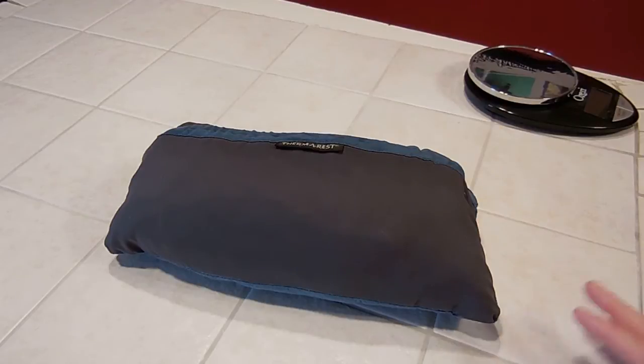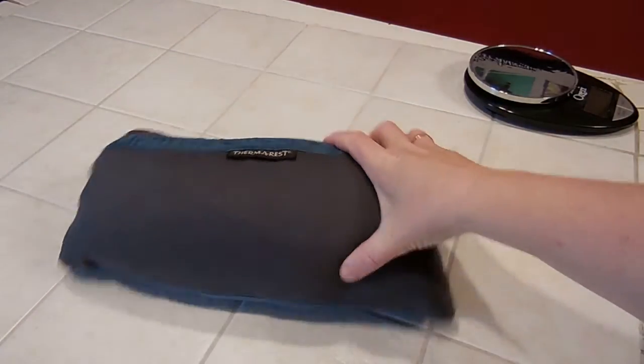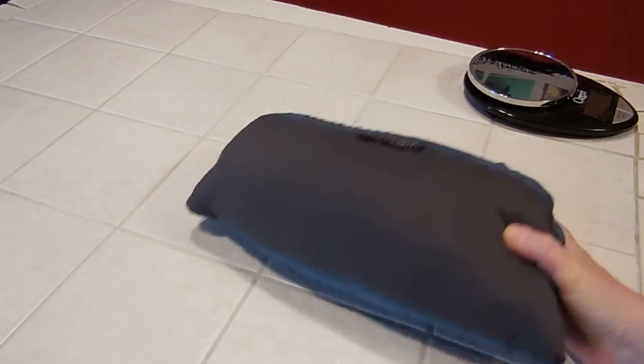You know, and there's been a ton of complaints on the reviews about it. Oh, I fluffed it with my hand, and it wouldn't fluff. The directions on here tell you, I think, to fluff it with your hand. But you skip the wash. You don't have to wash it, unless it's brand new and you want to wash it. But just toss it in the dryer.